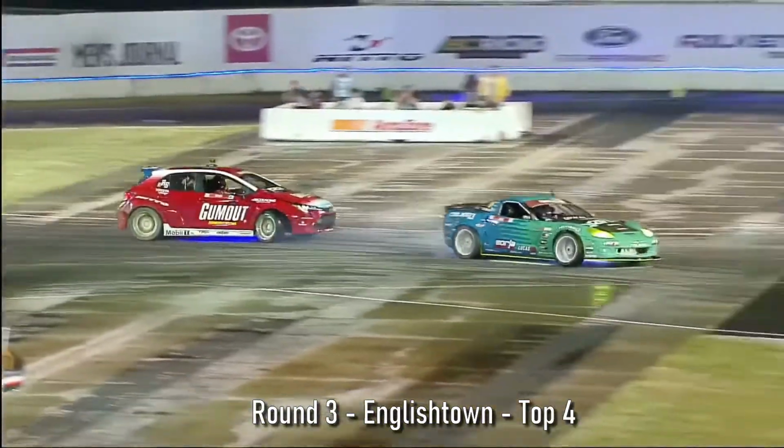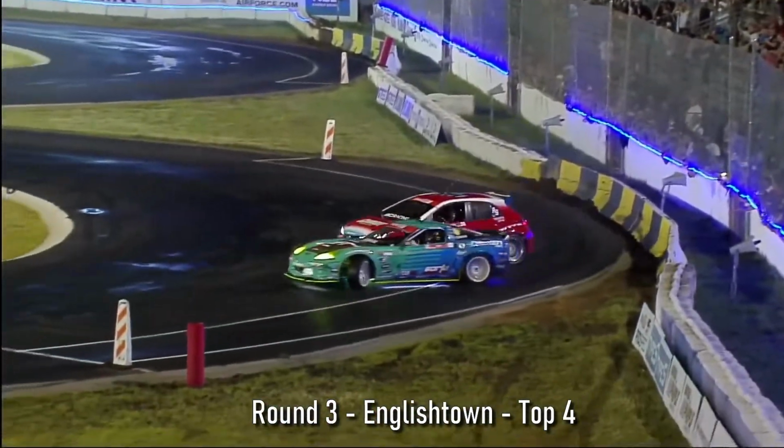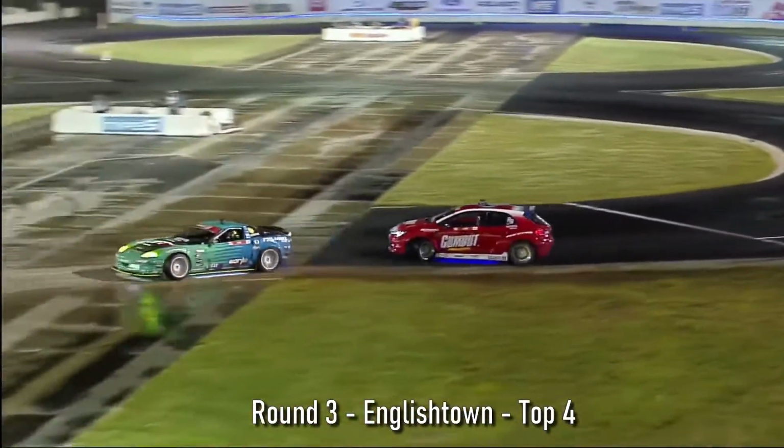Ryan Turk just tapping it, knocking it over into that final outside zone. Matt Field really gripping up those Falcon tires and bringing it across the finish line. Ryan Turk.